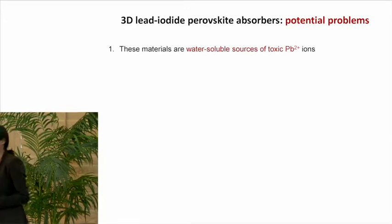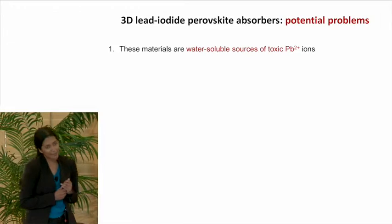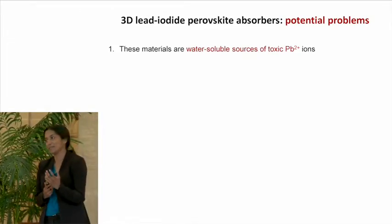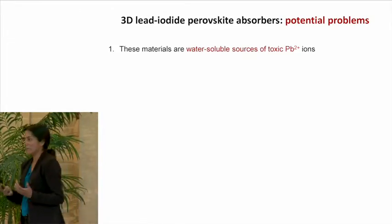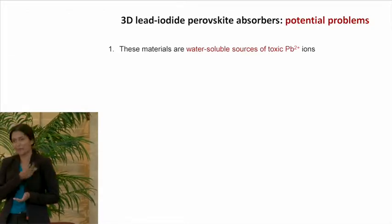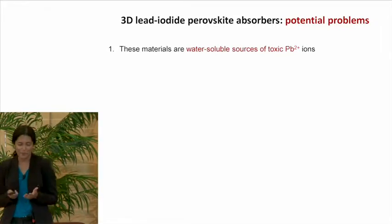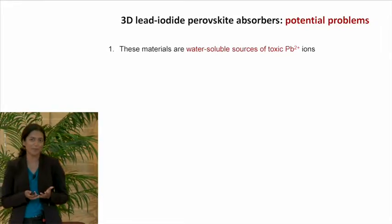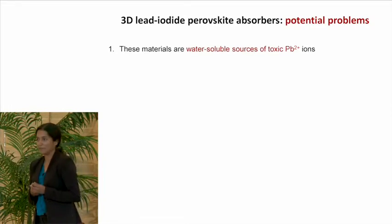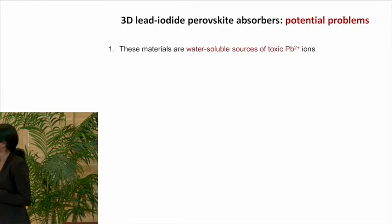There's no denying the fact that there's lead in this material, and a lot of it. There's a lot of concern that this lead is not just toxic, but these materials are water soluble. And there are many people who say, we've just removed the lead from our houses. Are we really going to coat our roofs with lead back again? So this might boil down to just an encapsulation problem. But for now, there is some concern about the toxicity of the lead, particularly a water-soluble source of lead.